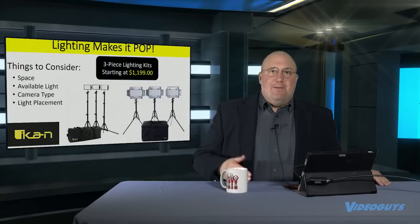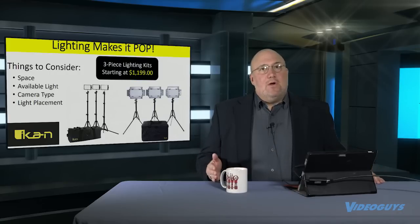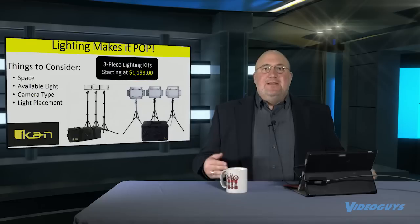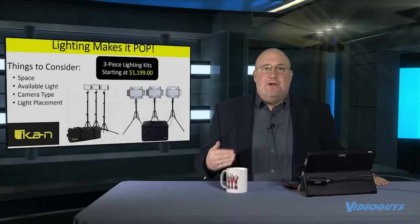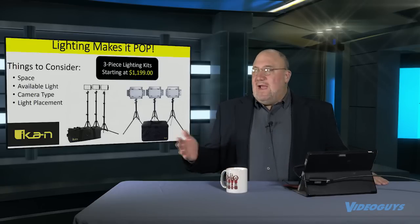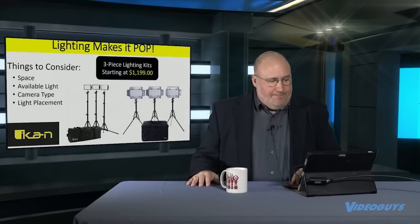You can mount them on tripods or tripod stands or on walls or whatever you need. And of course, you've got to work with whoever is running the house of worship, make sure they're okay with the lights. But the lighting that's there probably wasn't set up for video. So you're probably going to need some lighting to augment what's going on. And the iCan light kits are a great, affordable way to go. We actually use the iCan lights in our studio, and they work great.